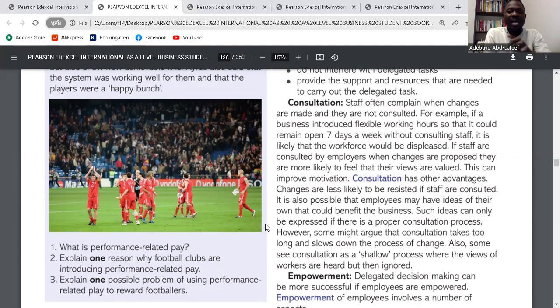Do you understand? So another advantage about consultation is that changes are less likely to be resisted if staff are consulted. Because they are aware of it, they won't have any other choice than to accept. They only grumble or complain if they are not aware. But if you are aware that this is going to happen, they won't resist it. Is it clear? Yeah.